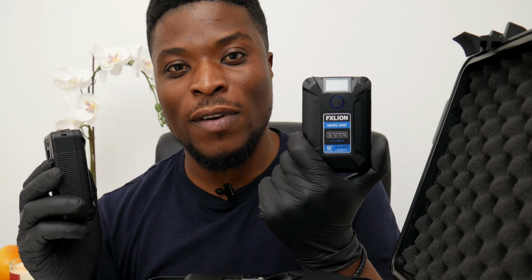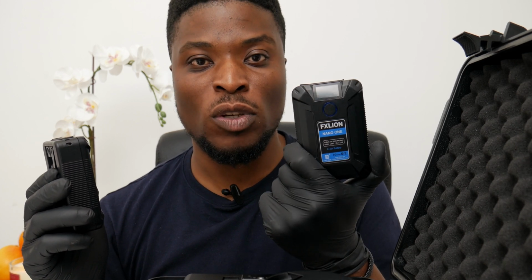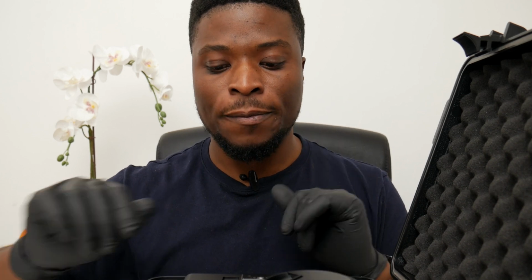I've got two of these. One lasts for 2.5 hours on a consistent runtime, meaning the camera's on without shutting down in between shoots. So two of these means I'll get 5 good hours out of these batteries. And if I do end up switching the camera off in between shoots, then I'll probably get 6 hours, if not 6.5 hours worth of battery.